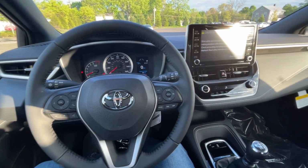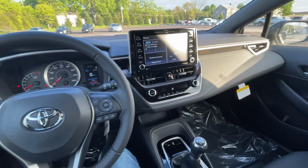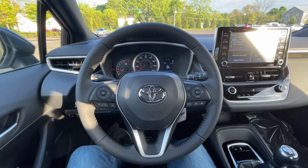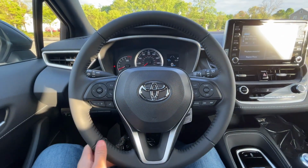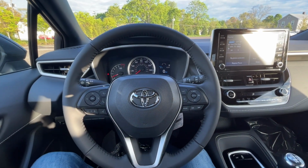Alright, so here is the interior of this 2021 Toyota Corolla Hatchback. Feels nice and spacious for a small car, and overall everything looks very good. Here is the steering wheel. It is wrapped in leather, and design actually looks very good. It looks like it came out of a Toyota Camry.